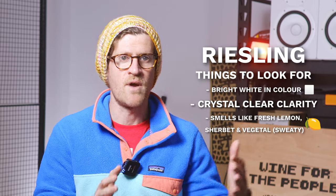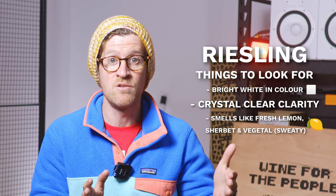The smell: it ranges from fresh lemon and lime peel to sherbet and grapefruit, and in some instances it can appear a little vegetal or sweaty, where it's in a more phenolically ripe circumstance. Not a bad thing, just something to keep in mind that'll often be that final little bit of data to get you over the line.